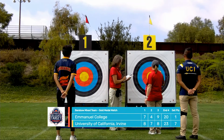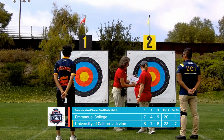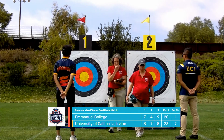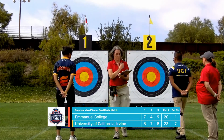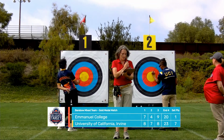We have a 8-7-6. I think UC Irvine might take it. I think they might have tied that end. We will see as soon as they do the flip cards.